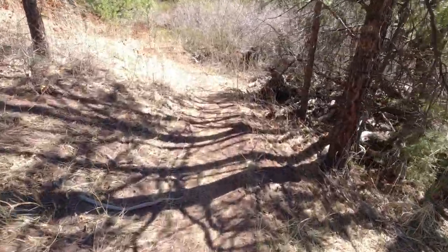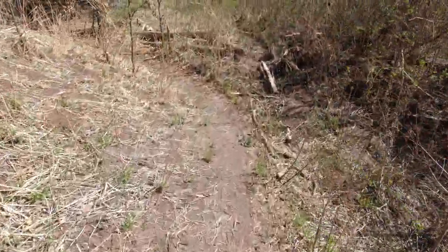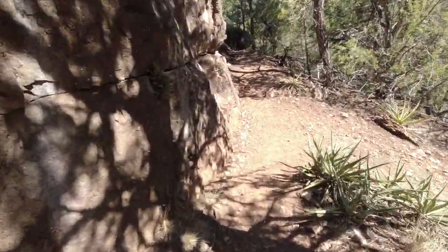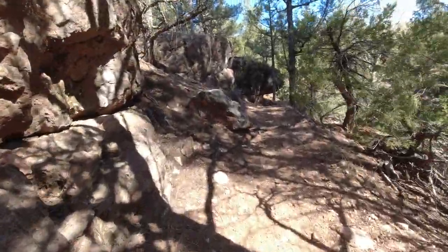So within minutes of where we had our truck parked, we're now on this very tiny path. The name of the game here is just to keep walking along this trail. And there are little spots along the ledges where you can just kind of peek over and take a look.